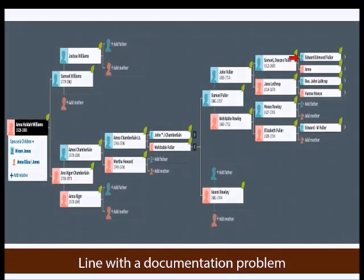Now let's take a look at a potential Mayflower line that actually has a documentation problem. You don't know this until you begin to look at the connections between each of the people on the tree. Edward Fuller is the Mayflower passenger.